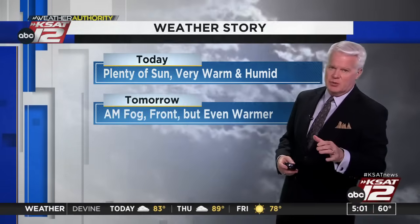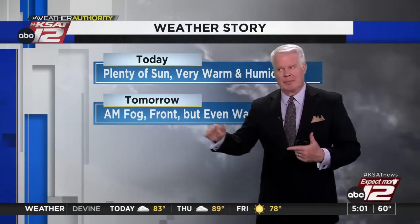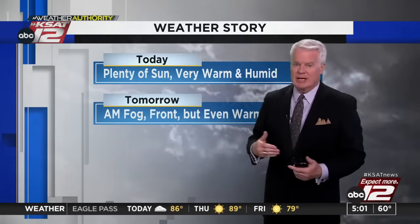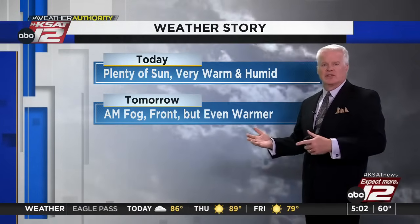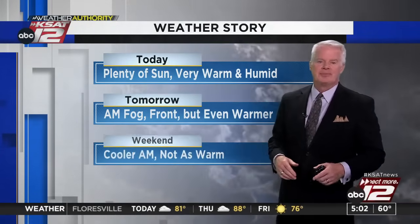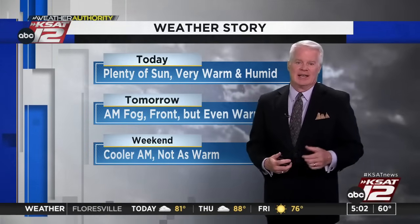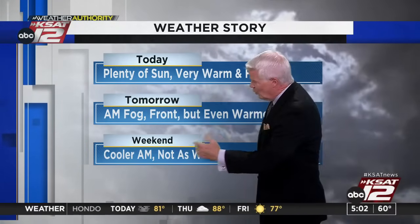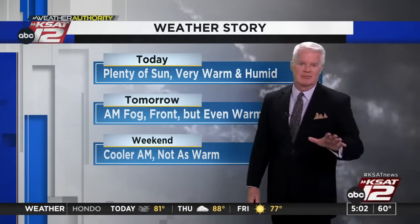Tomorrow's an interesting situation. It's going to start off just like today. Then we have that front moving through here, but not what you think initially, because it's going to be even warmer with some dry air and the wind shifting around to the west. Then we get the quote-unquote cooler air coming on in here. I should just say not as warm. We'll have some cooler morning temperatures, still above normal, but not in the upper 70s, just low to mid 70s going into the weekend.